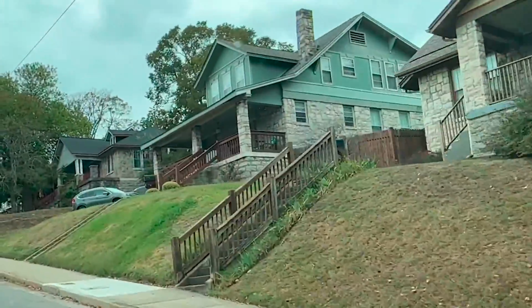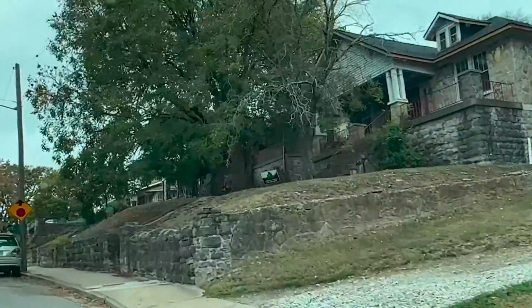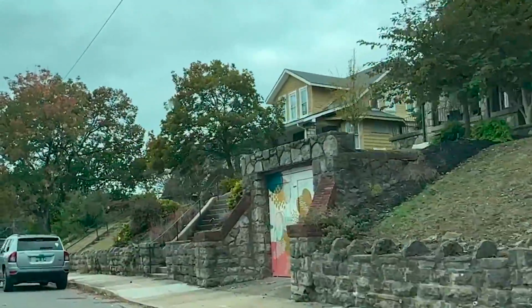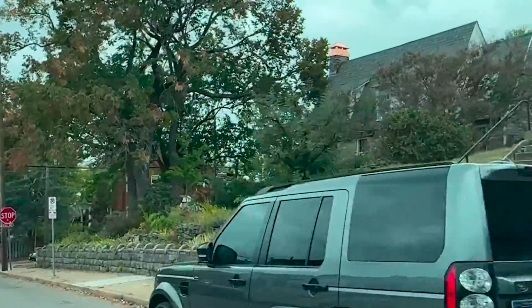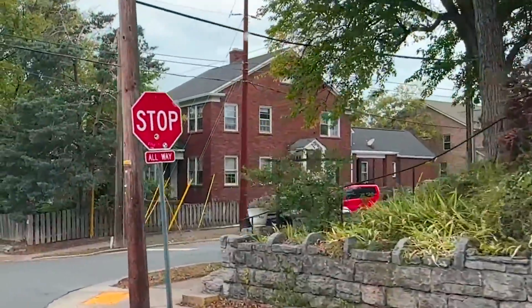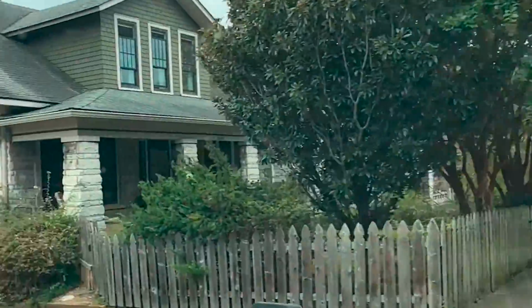All around Belmont University, you're going to have historic homes, a lot of bungalows, neat properties. This is actually kind of an interesting little furniture garage there. And you got some hillsides, you've got to walk up and down a few hills. But lots of neat historic homes all around the university.